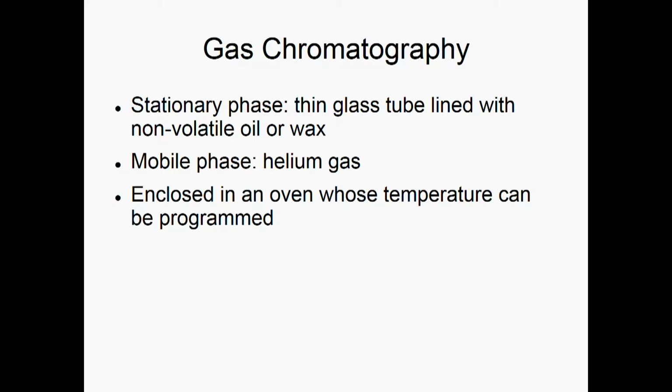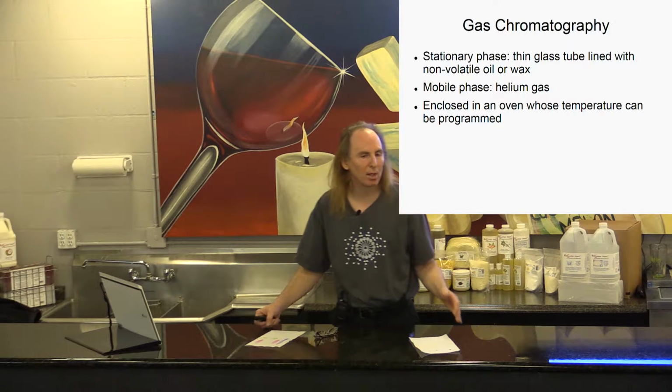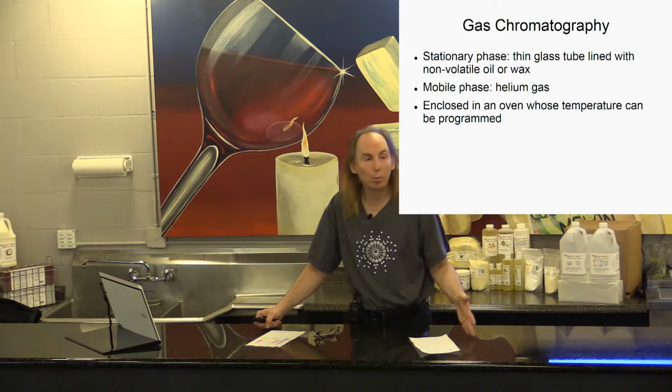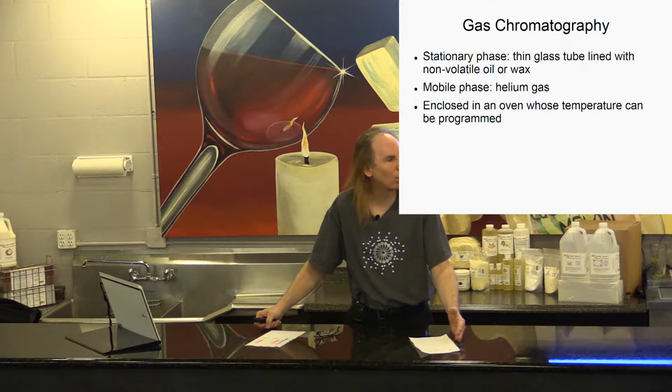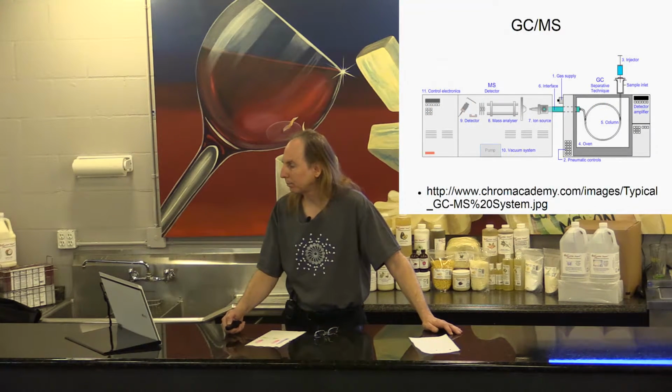This whole thing, the glass tube and everything, is inside an oven, and I can program the oven to start out at one temperature and to ramp at a certain rate until it reaches the final temperature, so that things that are not very volatile won't move very quickly when the oven is cold, but they will move more quickly when the oven is hot.